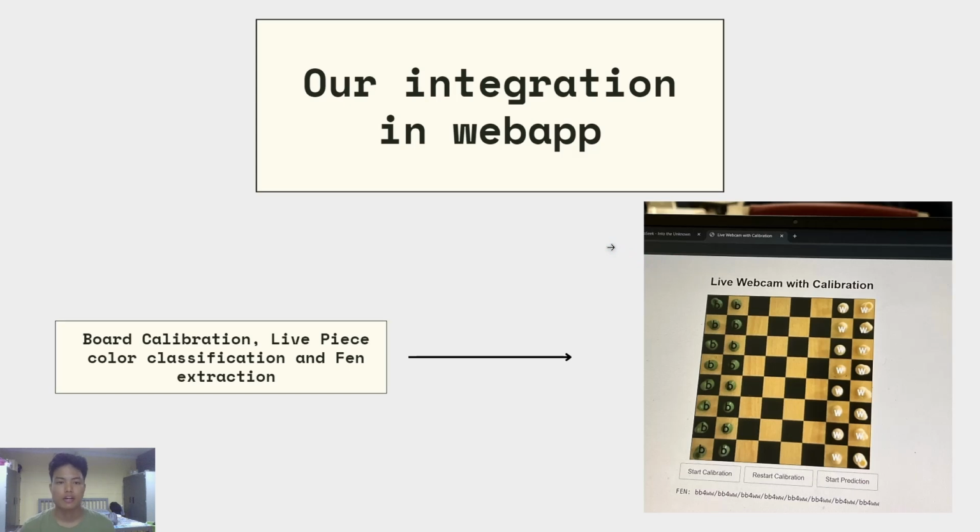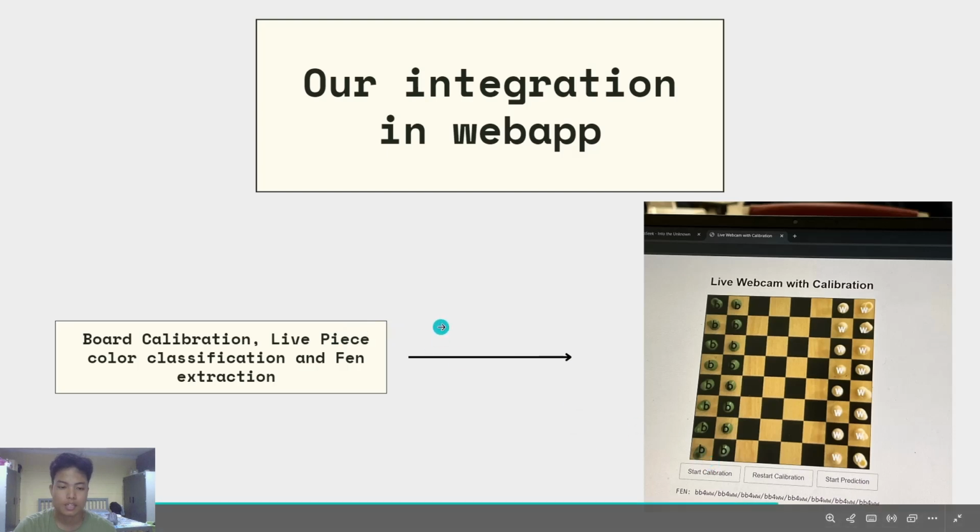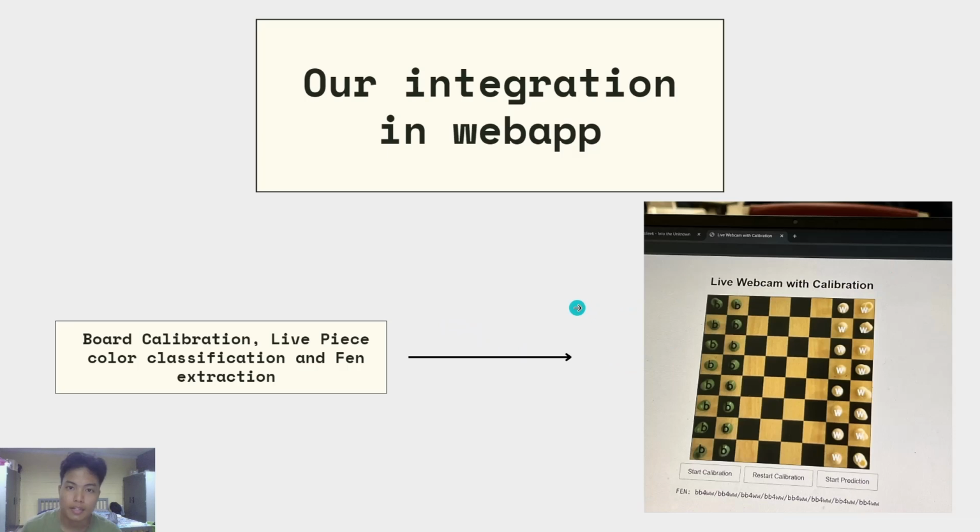Hello everyone. I'll be talking about our integration in the WebApp for our project. As you can see in the image here, our web application mainly includes calibration, live piece color classification, and instructions for the buttons of the user interface. I'll be explaining in depth in the coming slides.